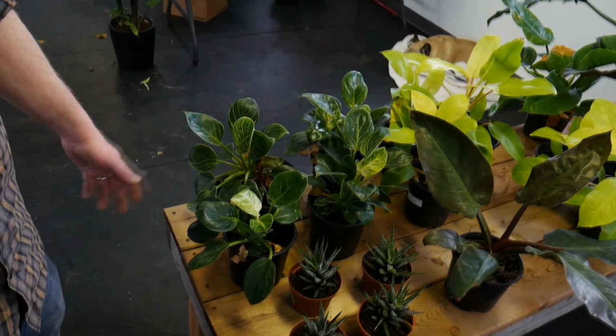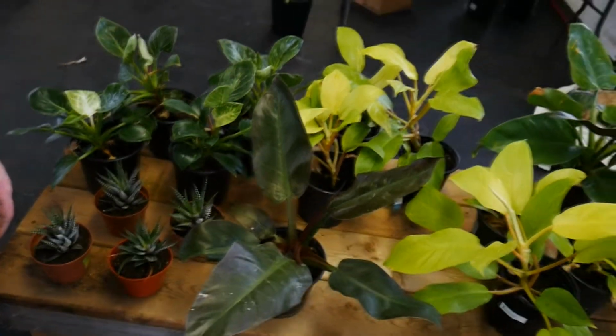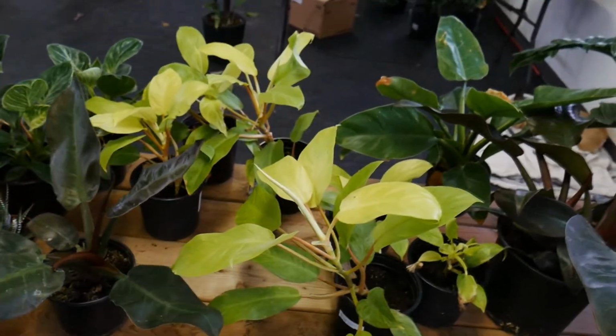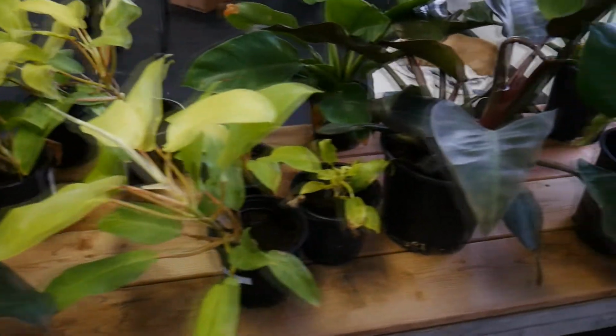And the big part of it is, like I say, just getting ready for the upcoming market season. That will be here before we know it. And I want to make sure I'm ahead of the curve on that and that we have enough display space for when people come looking for plants.